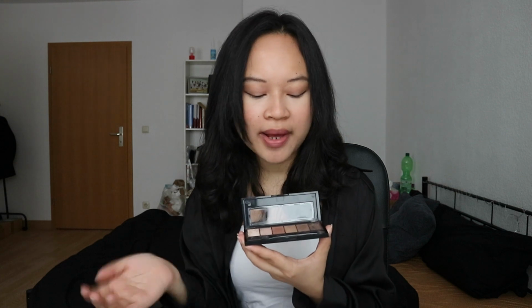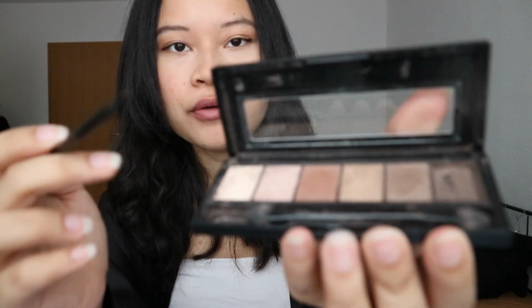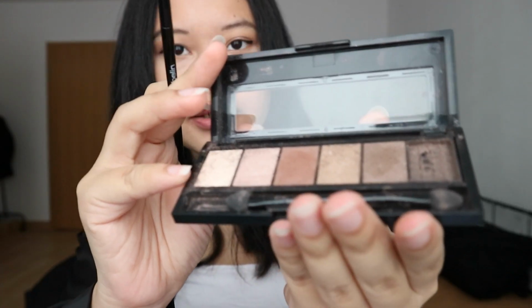So you have two mattes in this, the really dark brown that you can't really see, and then this kind of reddish brown that is also matte, and the fourth is all shimmers. Now I think these will work for you if you're a beginner. It is really affordable. But as for quality, they really are powdery. I will get a brush and show you how powdery they are, if you can see.